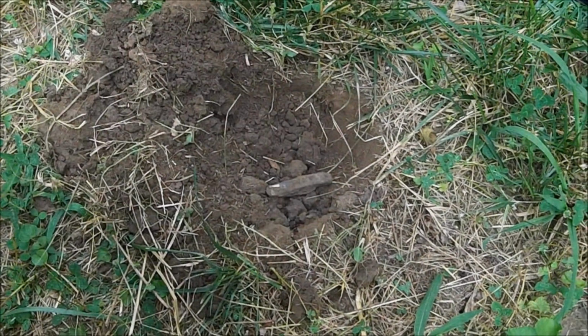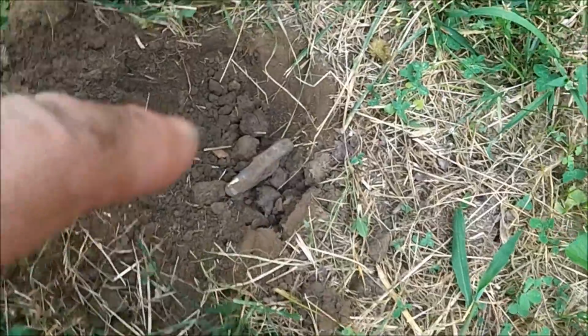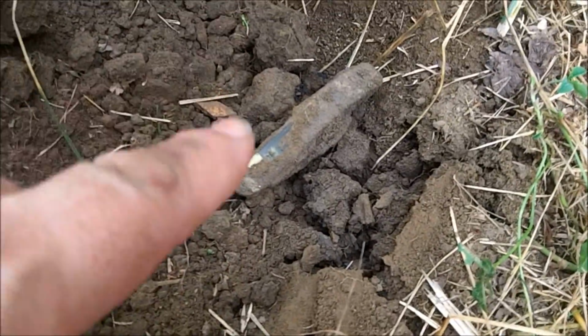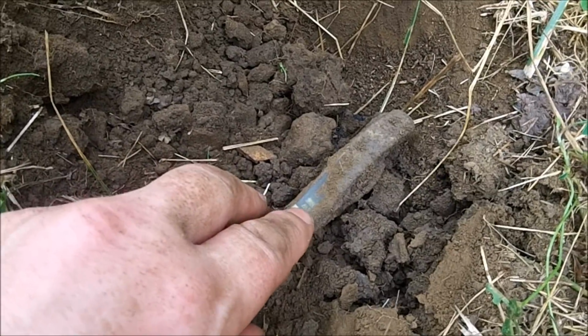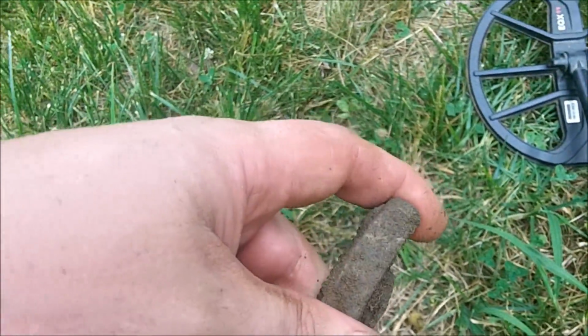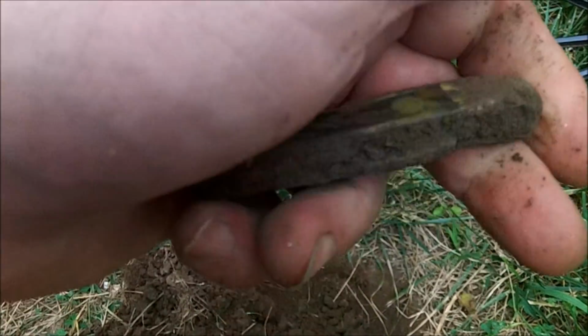Well, this next hole was giving me a 21-22 and popped out a pocket knife, and I think it may be an advertising pocket knife because a little bit of it wore away here, and I can see some writing. Got someone working on a house next door to me.